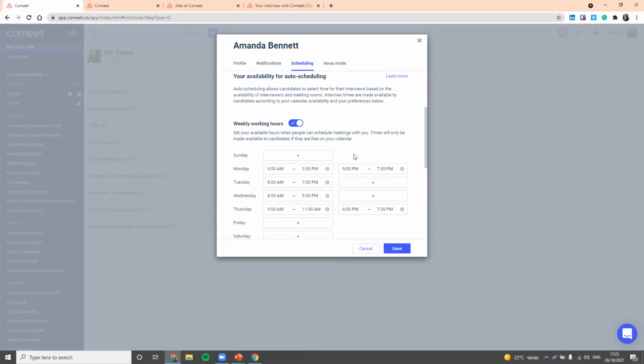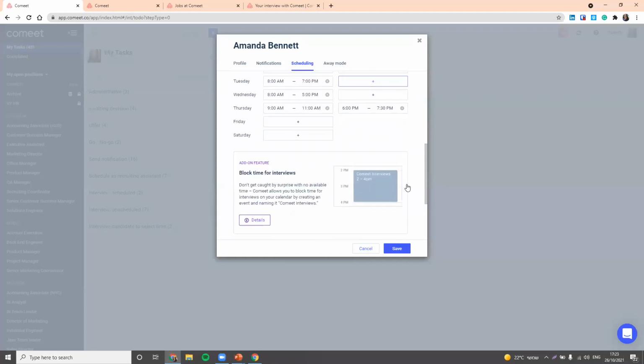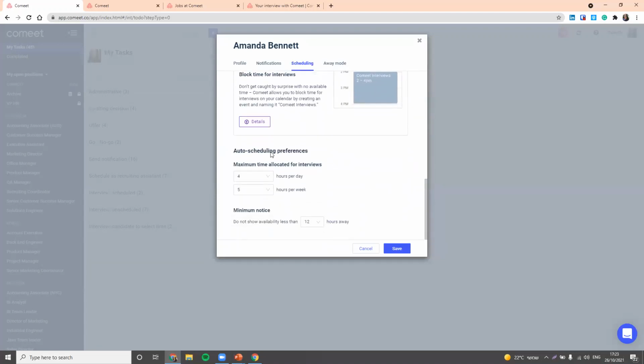So you can do up to 2 breaks a day, okay? You can also have just one time slot that covers all of your working hours, for example, 8 a.m. to 5 p.m. Once you finish the weekly working hours, you'll scroll down to the auto scheduling preferences over here. I'll address this part in just a bit. Here you'll be allocating the maximum hours per day that you want to interview, same with the maximum hours per week.